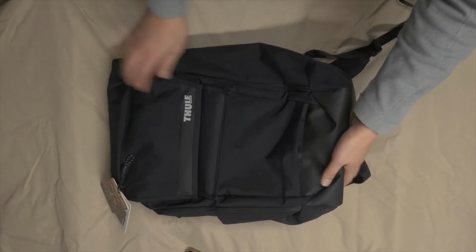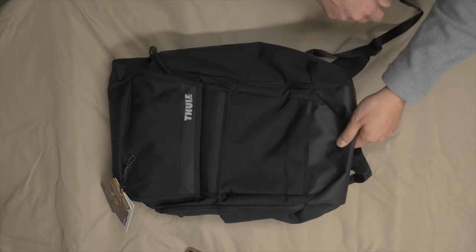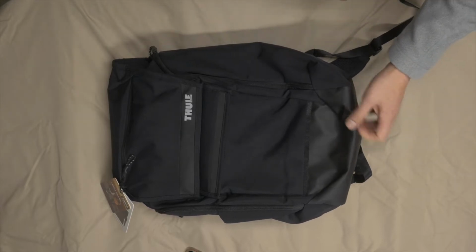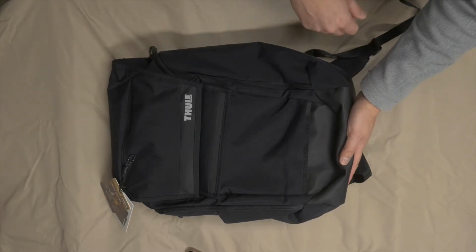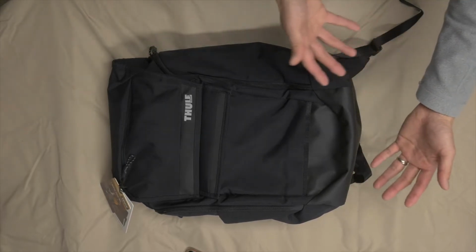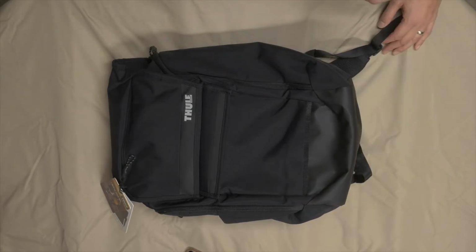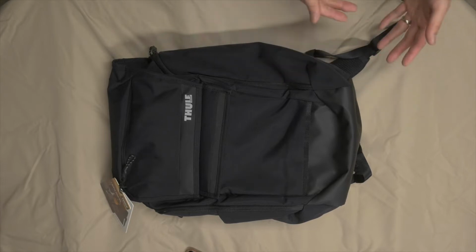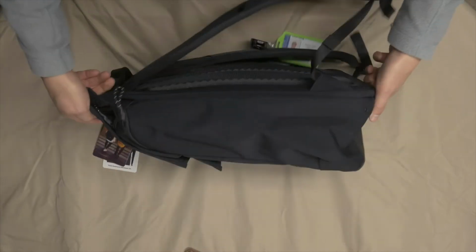Look here at the bottom, you can see that there's a pretty nicely coated waterproof tarpaulin here. Though keep in mind that whenever you have seams, that's the point where you're going to have leakage. So you can have all the tarpaulin you want on the bottom, but if you don't have it like a bucket in some sense covering the entire bottom of your backpack, then you probably aren't going to make this thing very waterproof. Let's flip this up onto the side here.